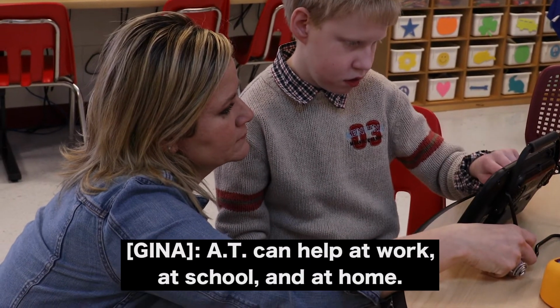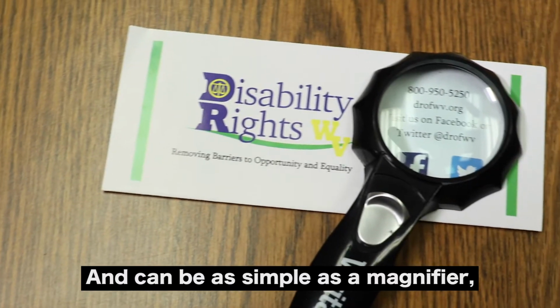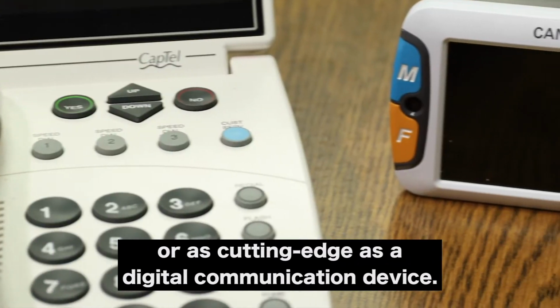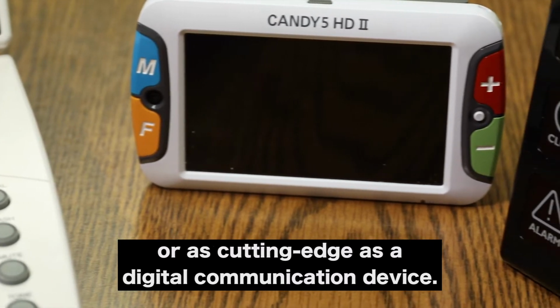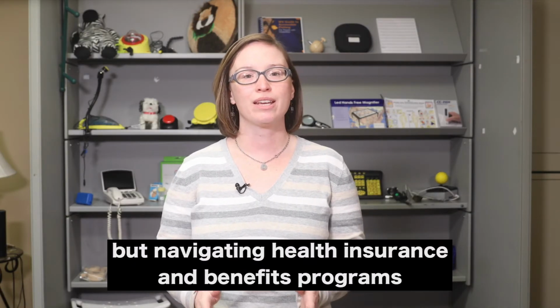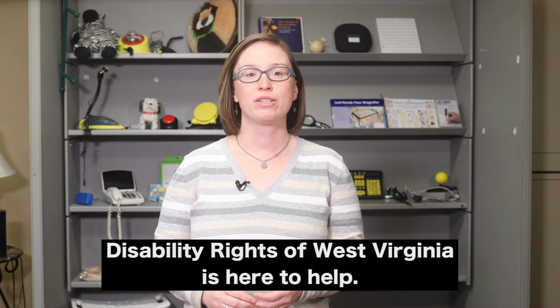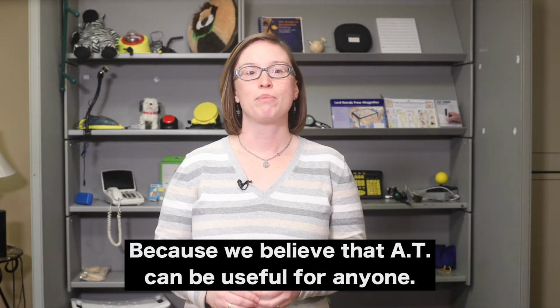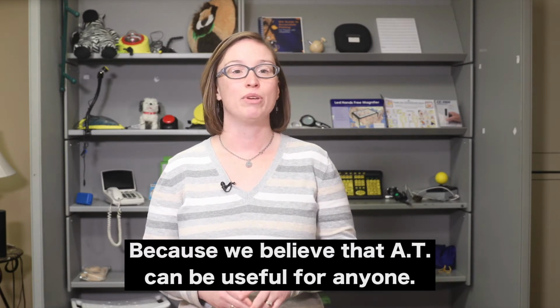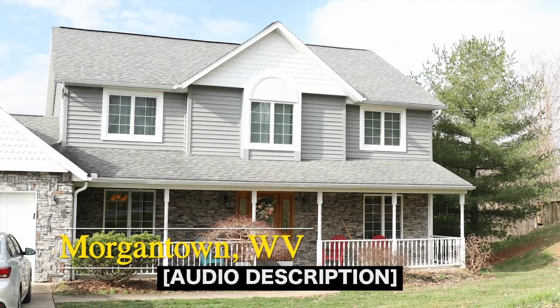AT can help at work, at school, and at home, and can be as simple as a magnifier or as cutting edge as a digital communication device. It's often something that can be provided for you at work or school, but navigating health insurance and benefits programs can be tricky. Disability Rights of West Virginia is here to help, because we believe that AT can be useful for anyone. A two-story home in Morgantown, West Virginia.